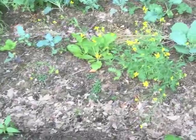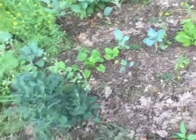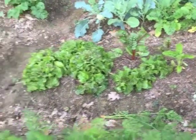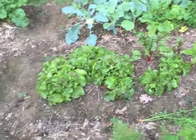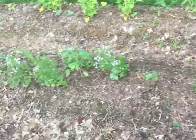Some collards here and there, kale, various brassicas, some mustard greens, kohlrabi, a little bit of broccoli, and just various types of brassicas that are all doing pretty good. Some better than others. We're definitely harvesting enough greens for our smoothies. A little bit of beet greens and some lettuces. We have turnip back there, which we've been enjoying. A little bit of okra coming on, and some cilantro going to seed.